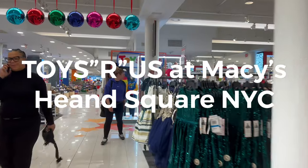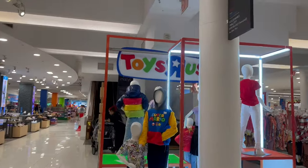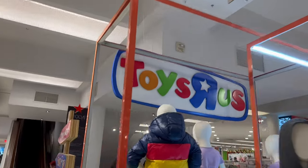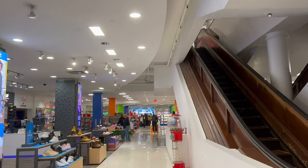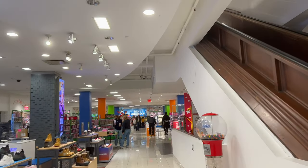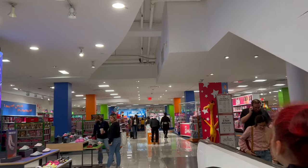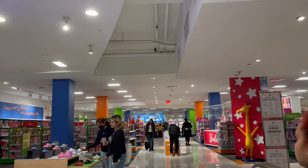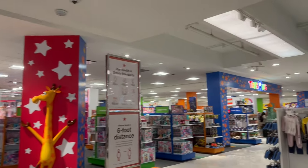Today we're here in Macy's at Herald Square. We're on their 7th floor and this is officially their Toys R Us section. So it's not the entire floor, it seems to be this back portion here, but we're gonna see exactly how this is and just how good it is compared to what Toys R Us was, which was a basic, gigantic toy store. I lived in the suburbs, so that's really all I had.